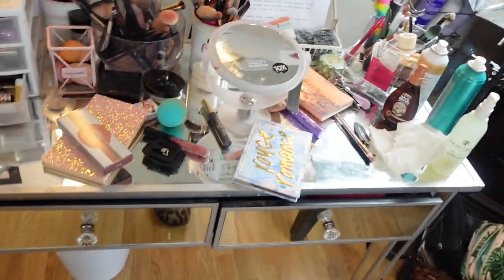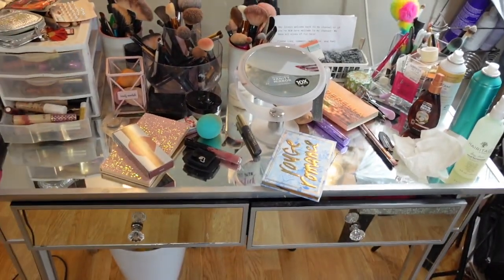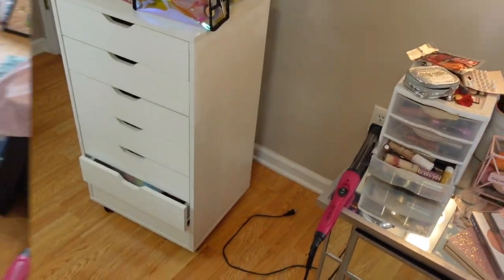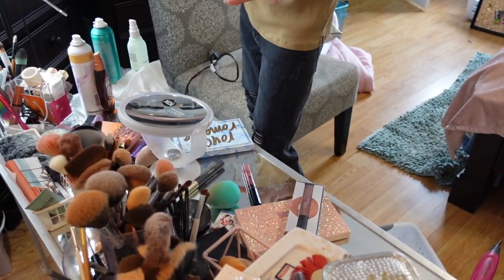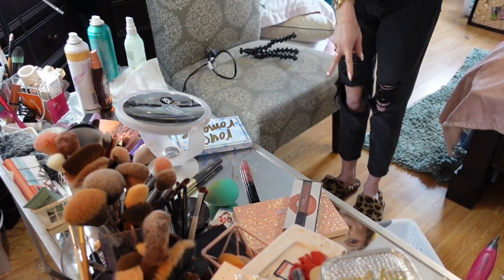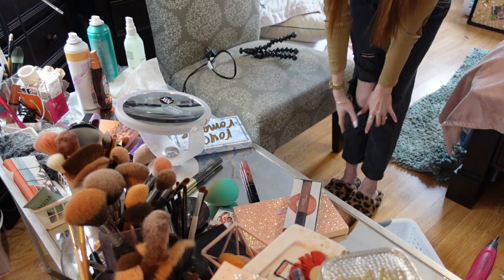Now that I've given you guys a whole spiel about my unorganized bedroom and filming room, let's get everything organized here, put away in the correct spots, and then I'll show you guys the drawers and how we're going to organize. So I'm going to go ahead and organize everything here, and hopefully this works. Excuse my little leopard slippers.